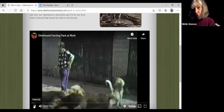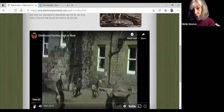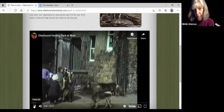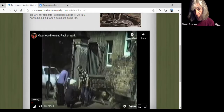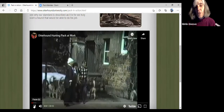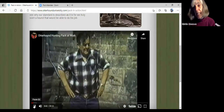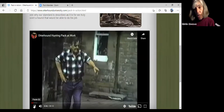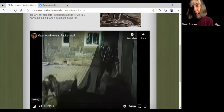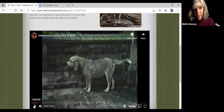That's John Bell Irving, who was the master of Preacher hounds. And this is his kennel. And the Bell Irvings owned the Dumfriesshire hounds for 99 years. When they stopped hunting otters, it was 99 years, almost made it to 100. So that's his kennel.